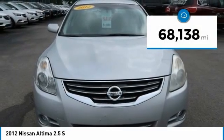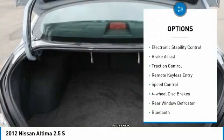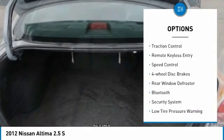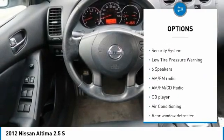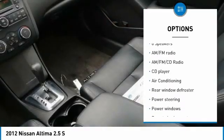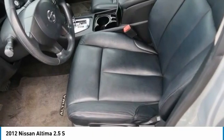This vehicle has less than 70,000 miles. Here are some of this vehicle's great options: electronic stability control, brake assist, traction control, remote keyless entry, speed control, four-wheel disc brakes, rear window defroster, Bluetooth, security system, low tire pressure warning.